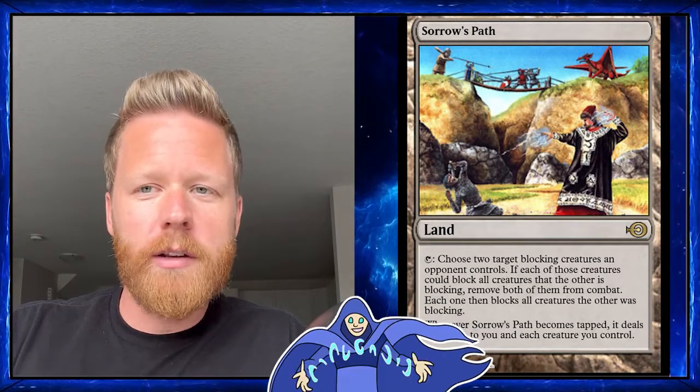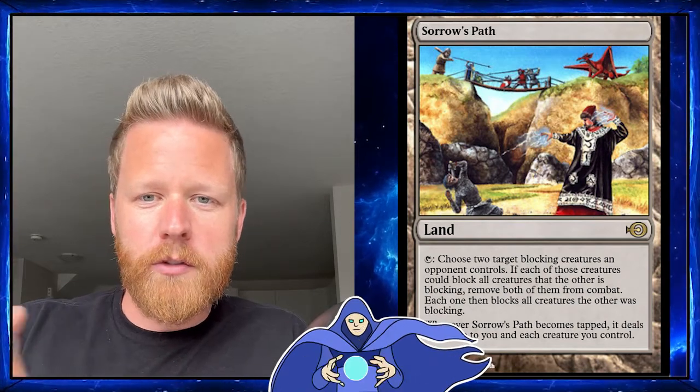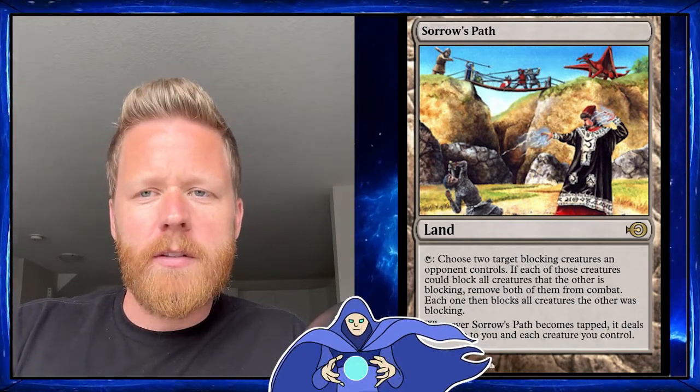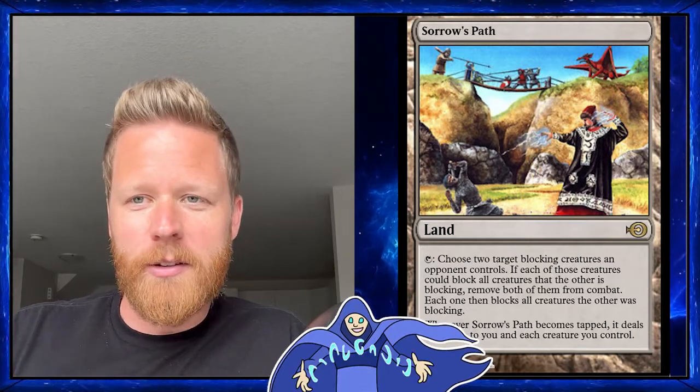Like, what is the focal point? What are we supposed to be seeing here? It's very hard to make out the sort of story happening in the card. The card is called Sorrow's Path. So what does that mean? Like, who took Sorrow's Path? Who took the, you know what I mean?